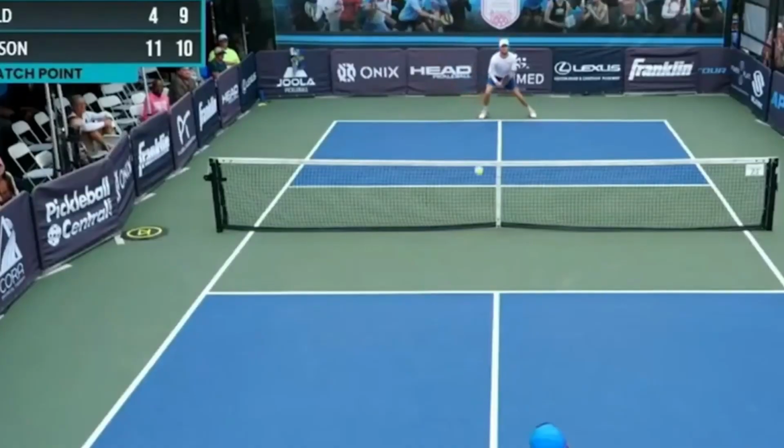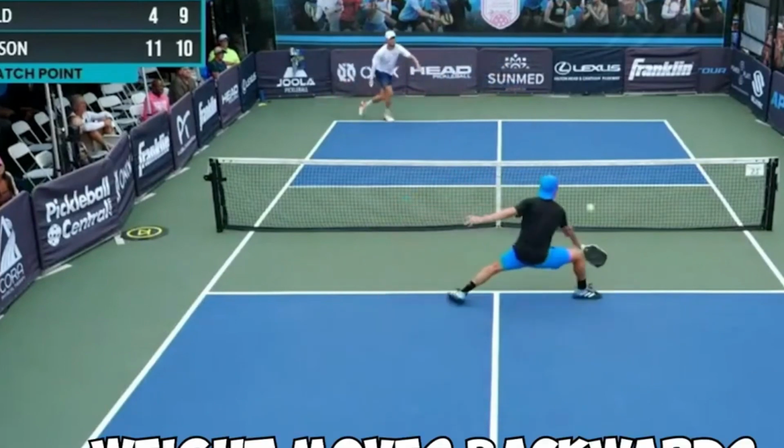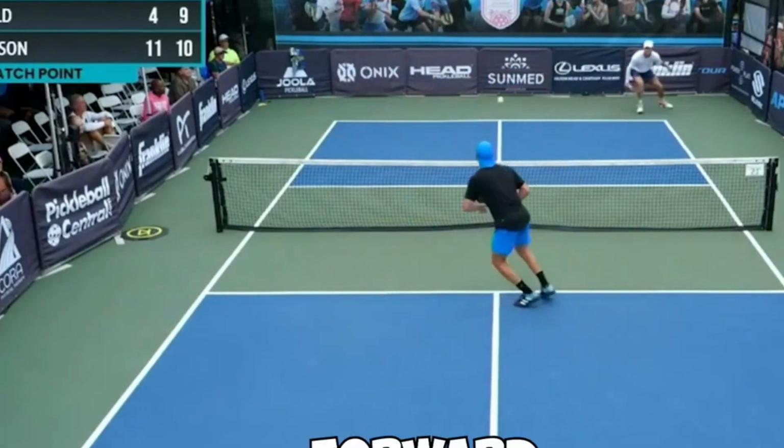The rules in a nutshell. Pickleball is typically a doubles game. It can also be played as singles. The basic rules and playing area are the same.